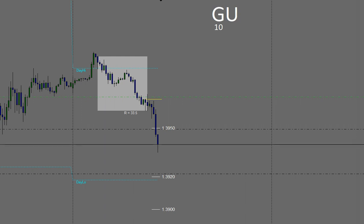Holding that, looking for further downside movement. We saw some early strength in the US dollar that was pushing this down. Now we're seeing weakness in the pound and weakness in the euro. The US dollar strength seems to have eased just a little bit at the moment, but we'll see, that may pick up again in a minute.